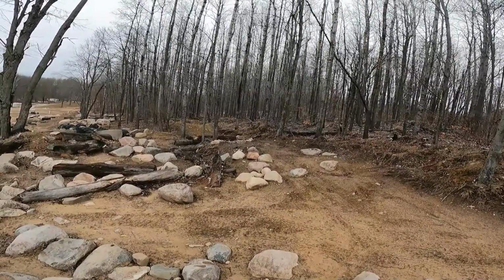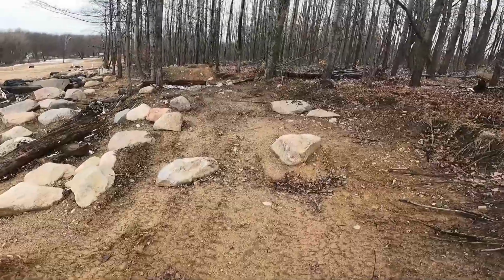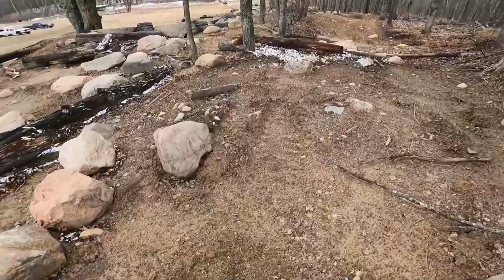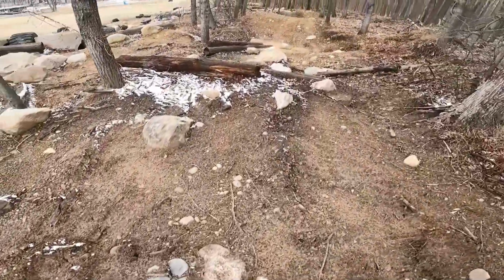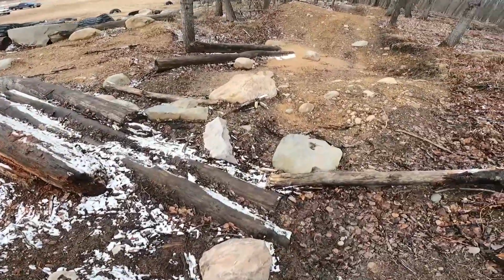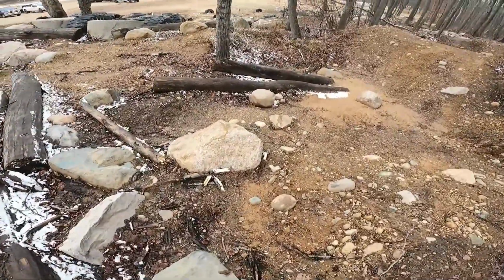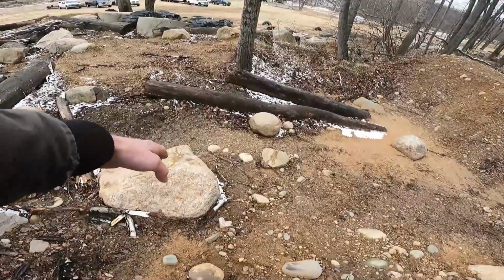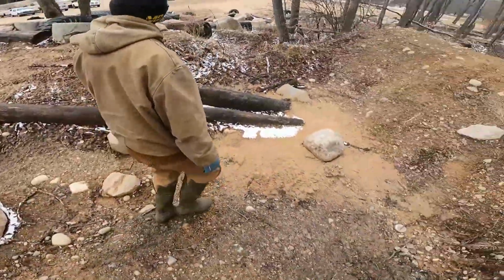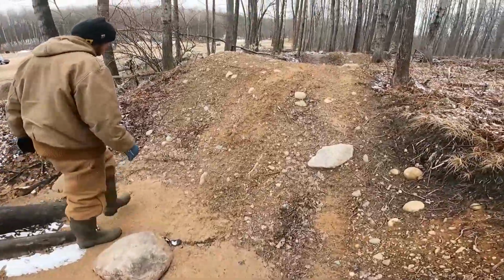Probably head that way. That one actually looks pretty doable. Yeah, we got a couple of rocks here to crawl over. You can probably avoid all of this stuff. Probably run over that one. If you keep to this side and just run your driver's side tires over that rock, just drop down gently. That all looks pretty easy.